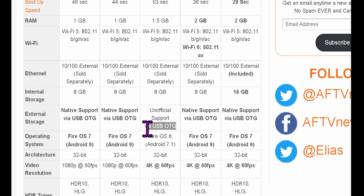If you are connecting an Ethernet adapter to these devices, you are limited to 100 megabytes a second, right? But remember, you don't need crazy fast speeds to stream. These are streaming devices. You can even get away with 20 megabytes a second, right? If you're hardwiring it, the most important thing when it comes to your network connection and a streaming device is your latency. So if you're doing your speed test, you want to make sure that your jitter and your ping is as low as possible, right?